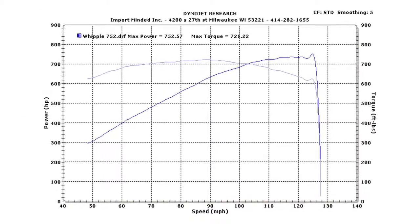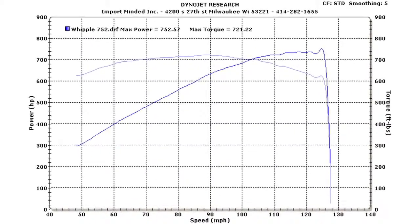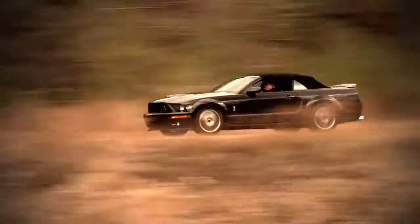And the Borla can give you 7 to 10% increase in horsepower along with the good sound. Help your Ford GT500, help your performance car. The factory will never do what Borla does and increase your horsepower and give you that great sound.